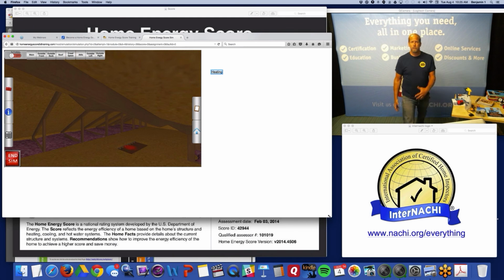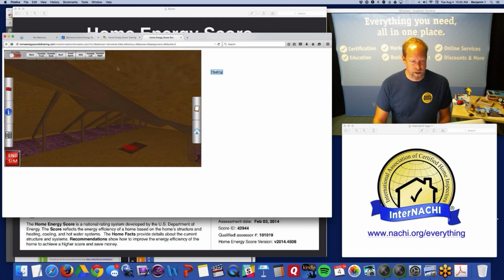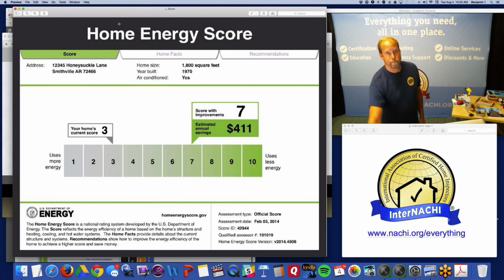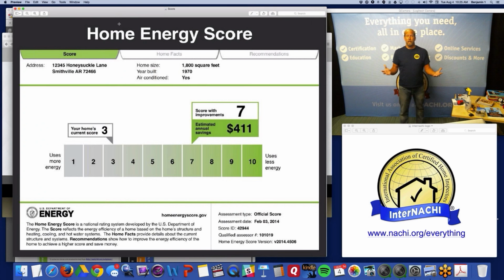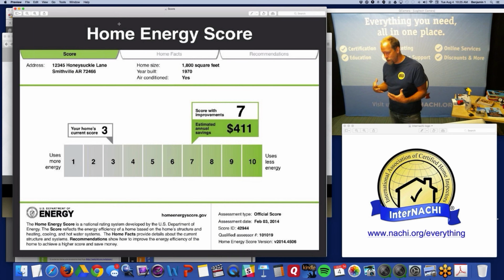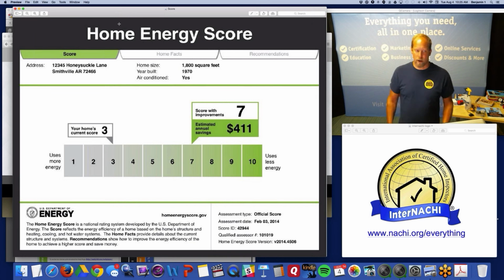Again, the Home Energy Score has nothing to do with the real estate transaction. It all depends on how much you want to fill up your calendar, your schedule. With the Home Energy Score, you're not going to get rich on it, but you could fill up open spots in your inspection calendar. It's not dependent upon a real estate transaction. It's all local information, and you could sell it or give it away and add value to your existing service. There's a lot of things you could do, and all of the marketing could be designed by InterNACHI for free for you. We can customize all of your marketing materials.